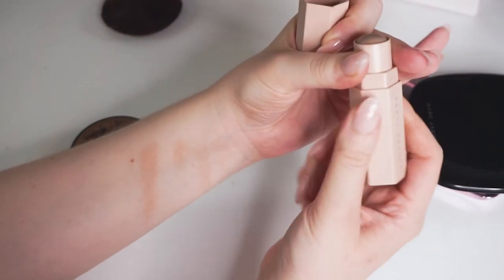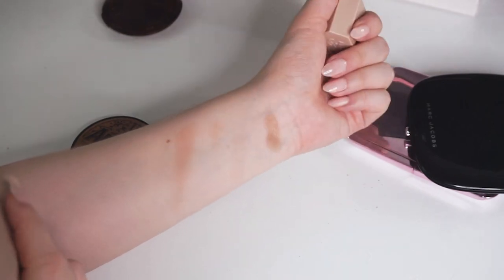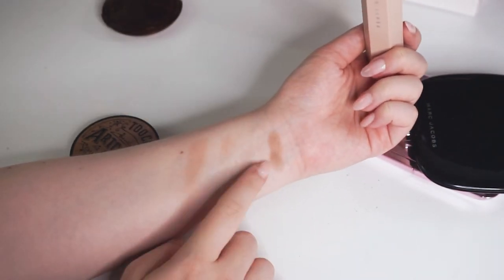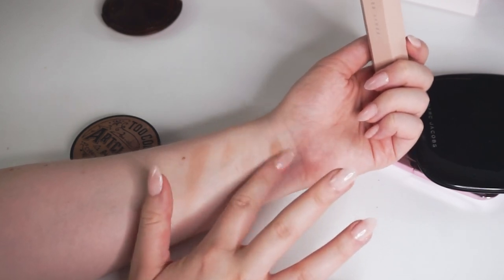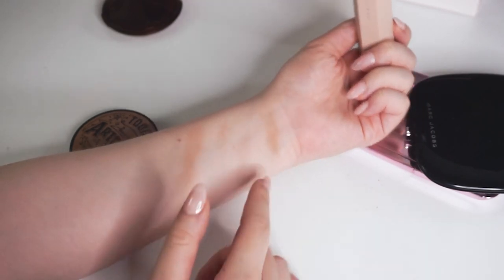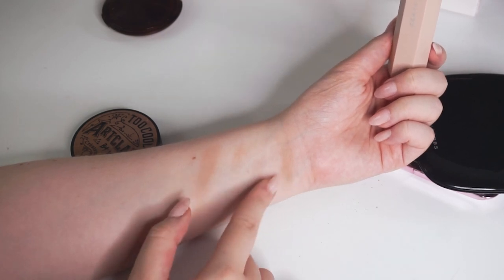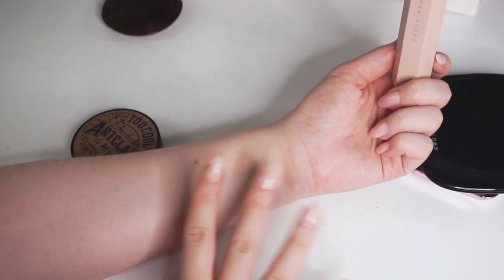But the tone is really nice. If you are more on the fair end, I would recommend it because it's got that nice cool tone to it. But when I blend it out, it still has a bit of warmth and orangeness to it. I've noticed that when blending it out on my jawline, it still has a bit of warmth in it. And I really do prefer those quite cool gray toned shades, and this is that. But you just have to be careful with the amount you pop on of this, because I can feel it looks a tiny little bit muddy on me at times.